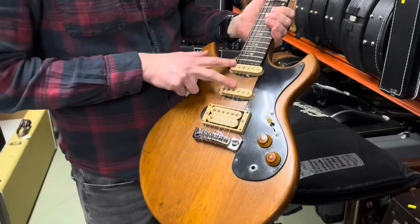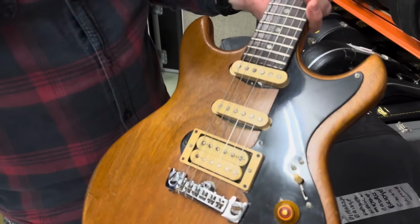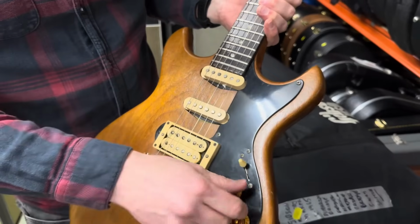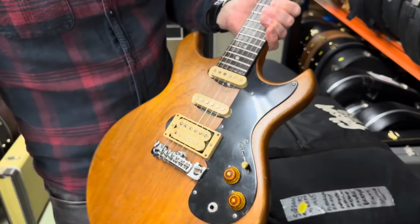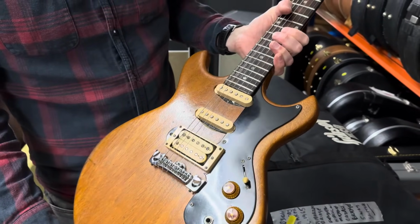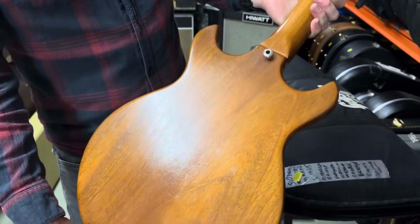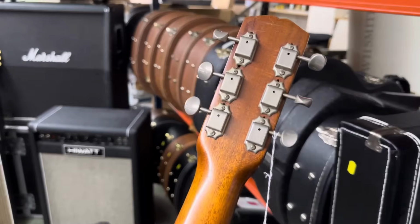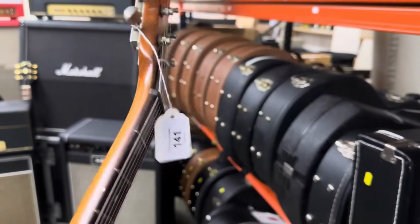So we've got some Fender pickups here. We've got DiMarzio pickup in the bridge position. The guard has all been cut and chopped around. Got this switch here, very much in a HSS Strat style. But yeah, interesting guitar, and it's quite a good player as well. And because the body's sort of got this natural satin feel, it's really comfortable.